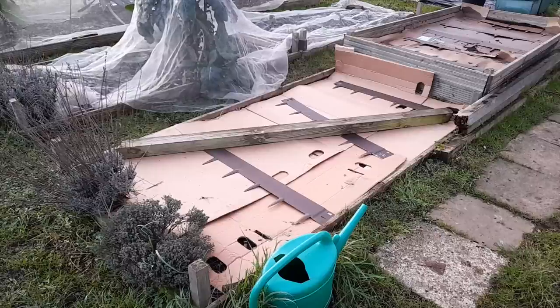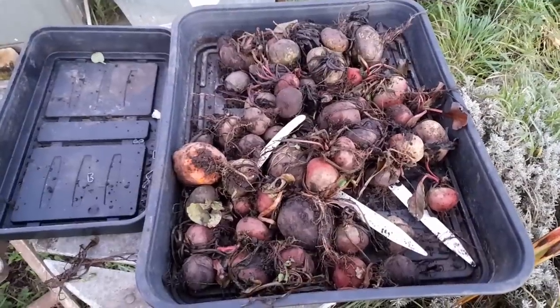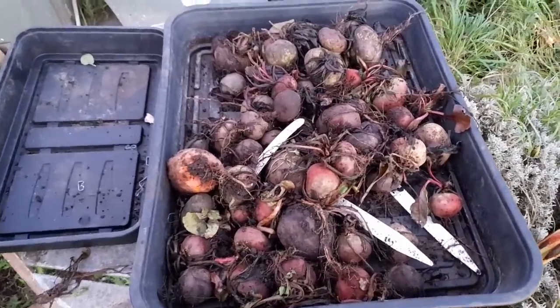And you know what? I've chopped them up now and they've gone into our compost bin, and they will give us good compost for later on this growing year. We'll most probably be emptying the Dalek, which they've gone into, in about March, I think. Anyway, let me just show you the beetroot that we have harvested. Our final beetroot harvest, because that's all of them now harvested.